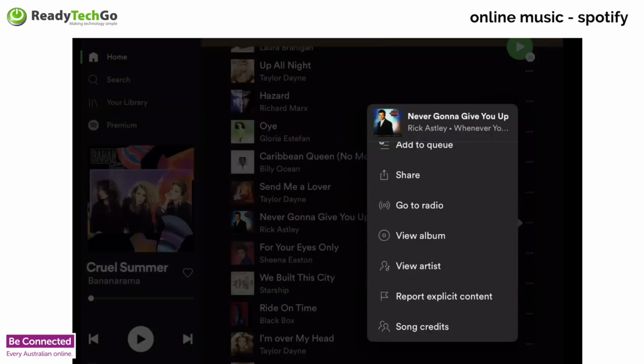If there was filth in it, if there were dirty lyrics, well, I could report the explicit content if I wanted to. Not that I'd really do that to Rick. I think he's a little wholesome. I don't think he's ever used a naughty word in his life, probably. So all of those options there.